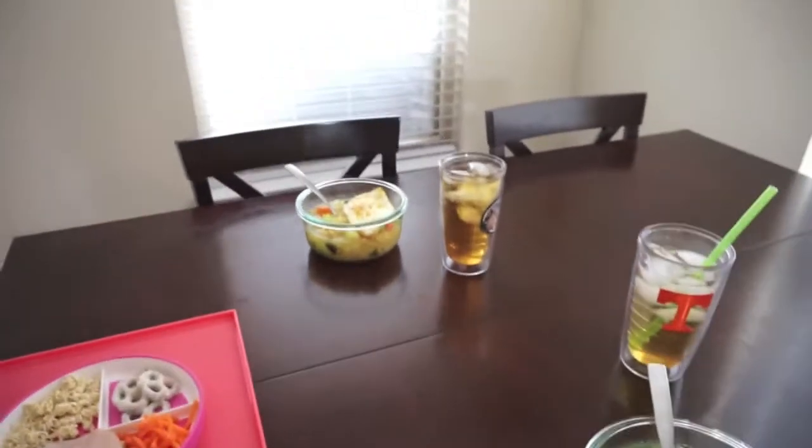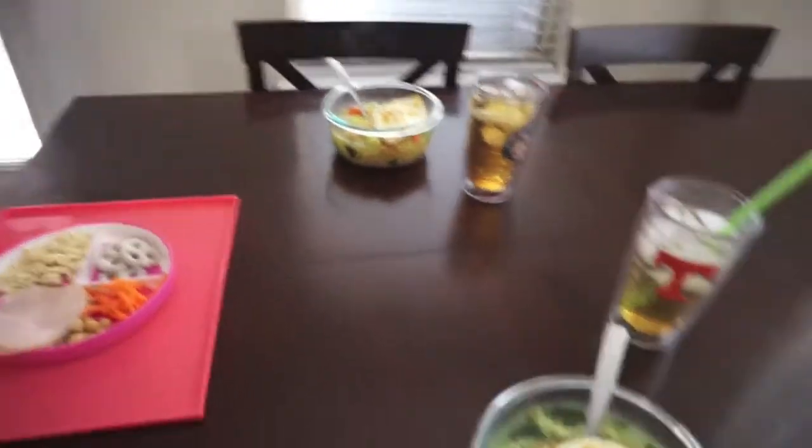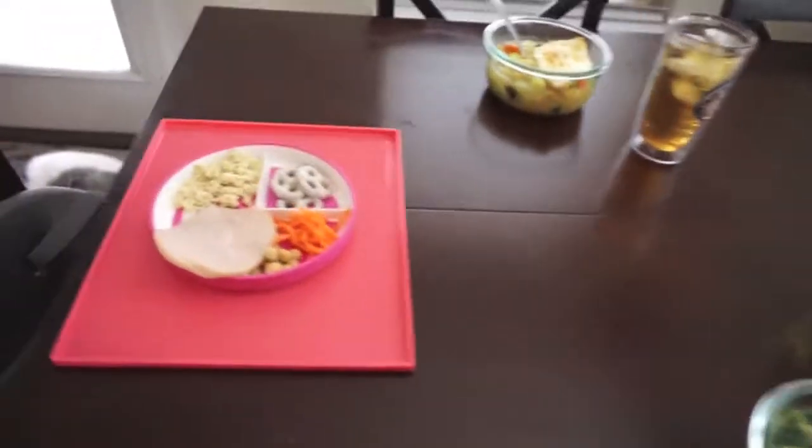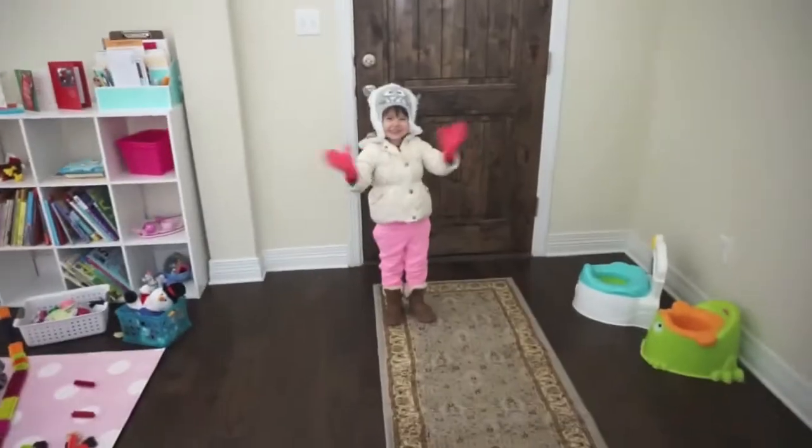Lunch is ready. We're having veggie ramen. I just took frozen veggies out of the freezer. I have spinach and he has mixed veggies with a fried egg on top. And there's Livy. She's got crunchy ramen with her veggies on the side.